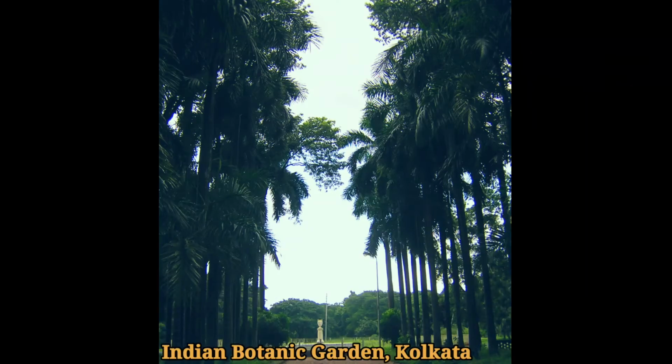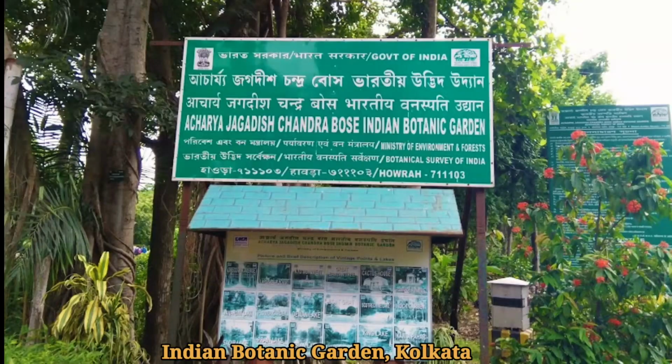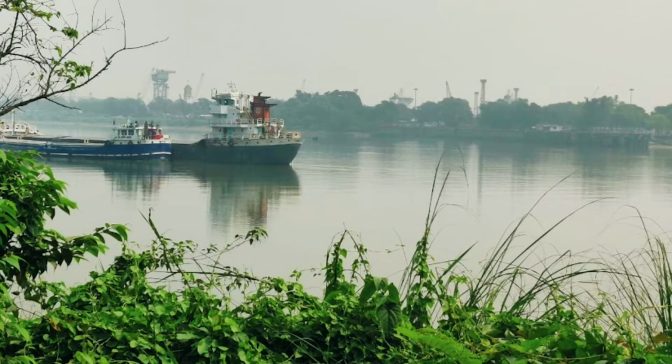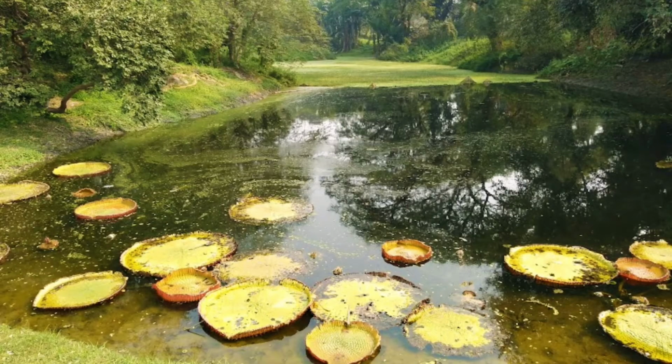The Acharya Jagadish Chandra Bose Indian Botanic Garden, previously known as Indian Botanic Garden and the Calcutta Botanic Garden, is situated in Shibpur, Howrah near Kolkata. They are commonly known as the Calcutta Botanical Garden and previously as the Royal Botanic Garden, Calcutta. The gardens exhibit a wide variety of rare plants and a total collection of over 12,000 specimens spread over 109 hectares. It is under the Botanical Survey of India, BSI, of the Ministry of Environment and Forests, Government of India.